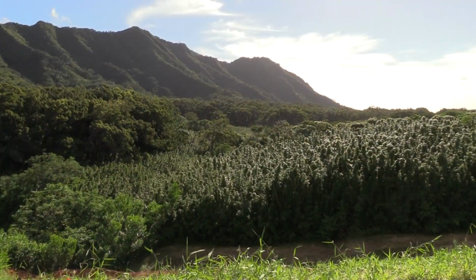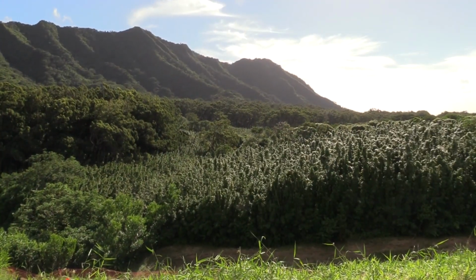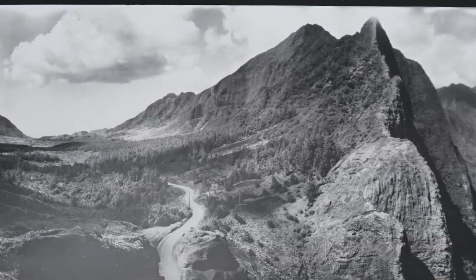We got to sit down with Mr. Arthur Ayu of the Board of Water Supply, who shared with us lots of information about the waters of Nuʻuanu Valley. Well, the Board of Water Supply, we take care of the reservoirs, but in and around the reservoirs that we take care of here in Nuʻuanu are what we call watershed lands. And these are basically forests that we take care of.